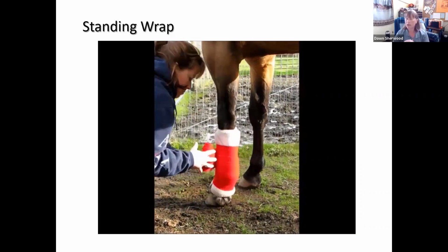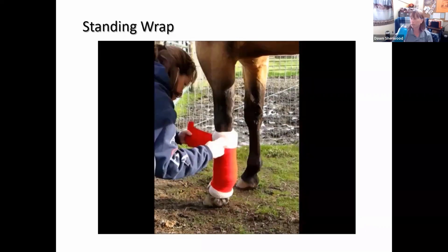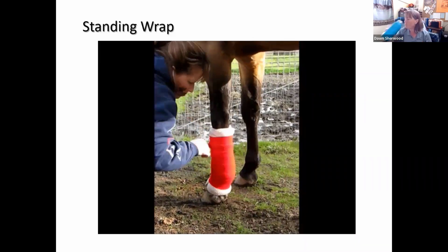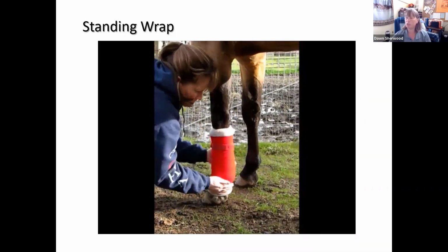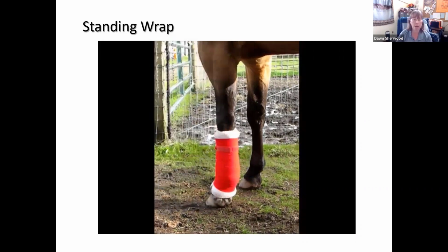So a standing wrap can be used over wounds to reduce swelling. We can also use this standing wrap if we're trying to do a pressure wrap.